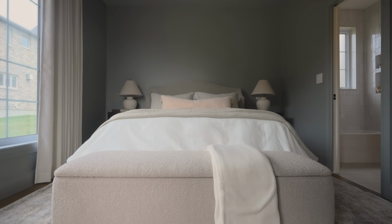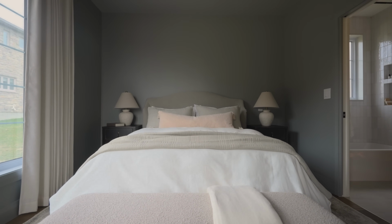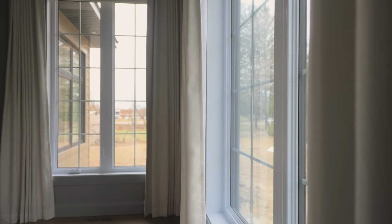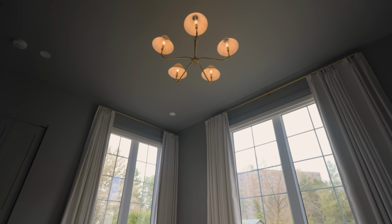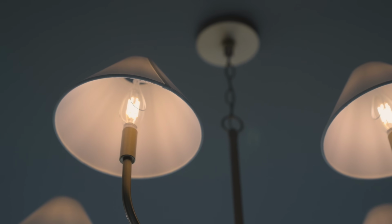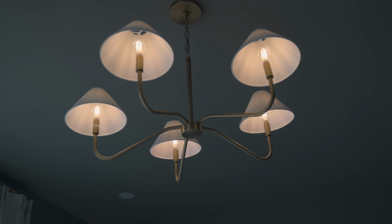So for her room, we color drenched the room in one of our favorite colors, which is Tin Lizzie. Kind of has these undertones of gray mixed with a steel blue. So it lends itself to be very traditional and classy in its styling. And by doing the ceiling in the color, it allows the light fixture to really pop because you see the shades are in white. So if the ceiling was white too, it just wouldn't have the same effect.